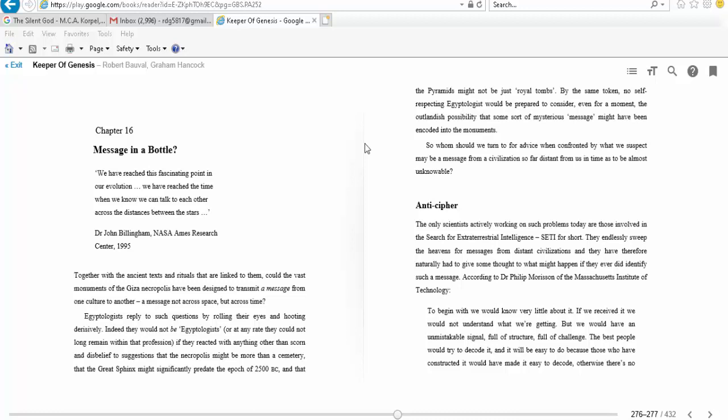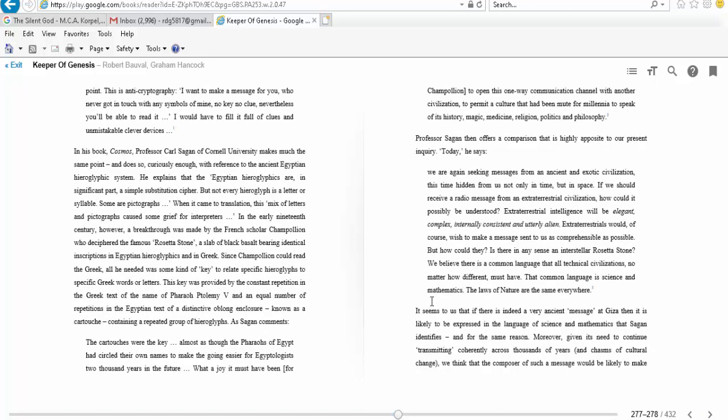According to Dr. Phillip Morrison of the Massachusetts Institute of Technology, to begin with, we would know very little about it. If we received it, we would not understand what we were getting. But we need to have an unmistakable signal, full of structure, full of challenge. The best people would try to decode it, and it will be easy to do because those who have constructed it would have made it easy to decode. Otherwise, there would have been no point.